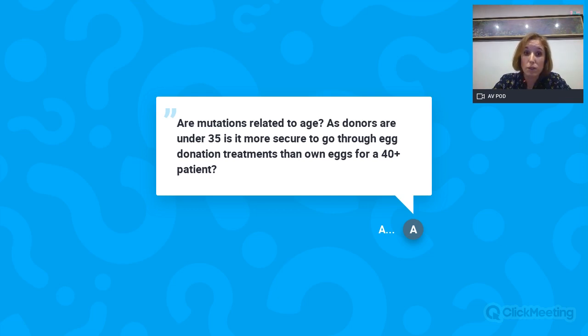So it is more secure to go through an egg donation treatment than with your own eggs for a 40-plus patient regarding malformations and regarding Down syndrome and miscarriages, but not regarding diseases such as cystic fibrosis or muscular atrophy, for example. Hope this was helpful. Thank you so much for your question and again for your answer to this.